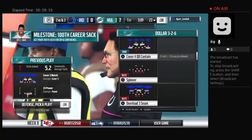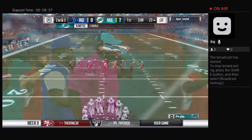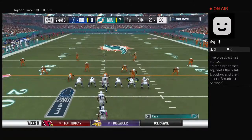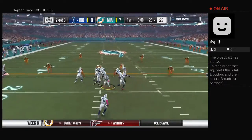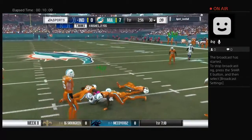A solid run on 1st down. Gain of 7 leaves them with a 2nd and 3. First play of the drive, let's give credit all around. Excellent blocking. But the guy carrying the ball, he was the finisher. A really nice run. On 2nd down, Rawls. And he'll be brought down right at the 30 here.